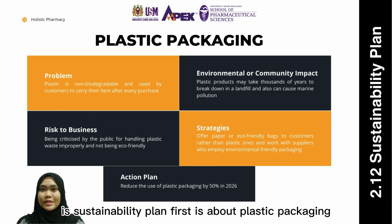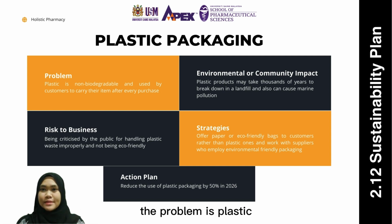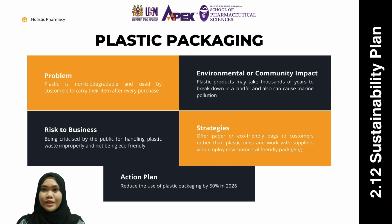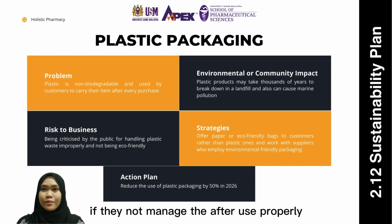Next part is the Sustainability Plan. First is about plastic packaging. The problem is plastic is non-biodegradable and is used by customers to carry their items after every purchase. The impact will cause marine pollution if they do not manage the after-use properly. Our business will be criticized by the public for not being eco-friendly.